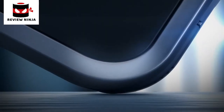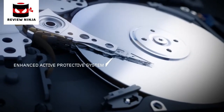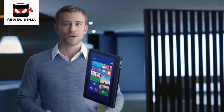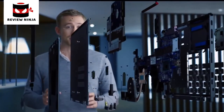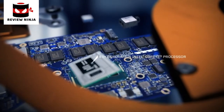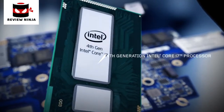It gets activated only in the case of an accidental drop when your hand is no longer in contact with the PC. The innovative active protection system safeguards your critical data. All these unique features are not at the expense of performance. Inside the LENOVO ThinkPad Yoga lies the fourth generation Intel Core i7 processor. It's 15% more powerful than the previous generation.